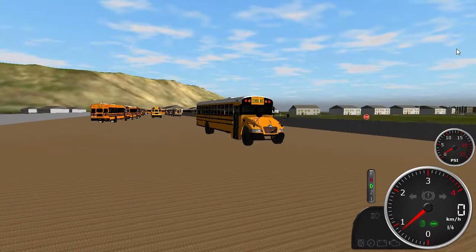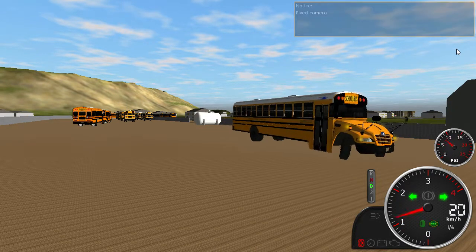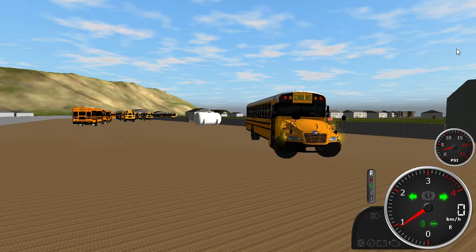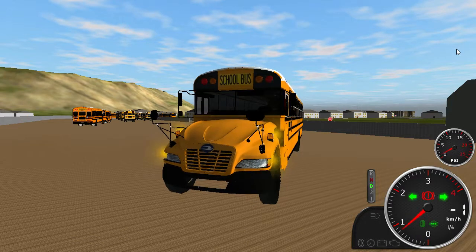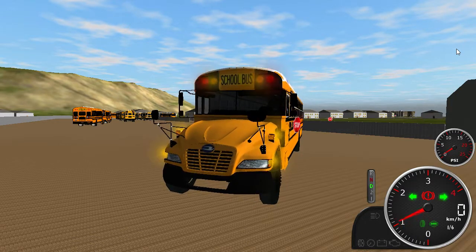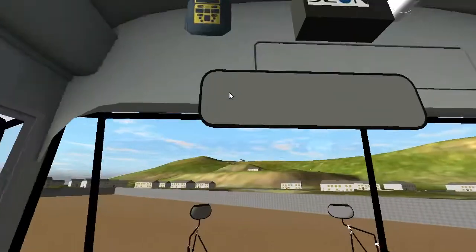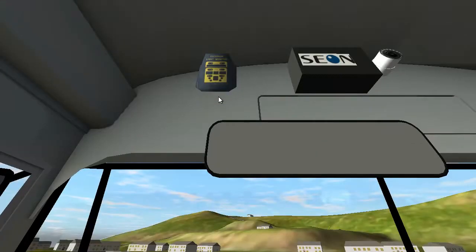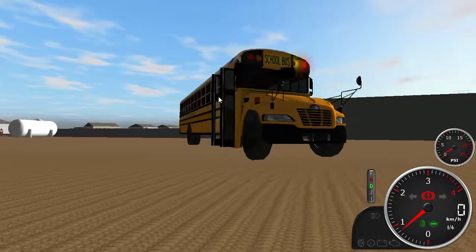2019-23. Also, all these buses have air doors and the incandescent light package. Oh, and I forgot to mention on the last bus, security cameras on the front and on the back. The monitor on these buses does not function really well.